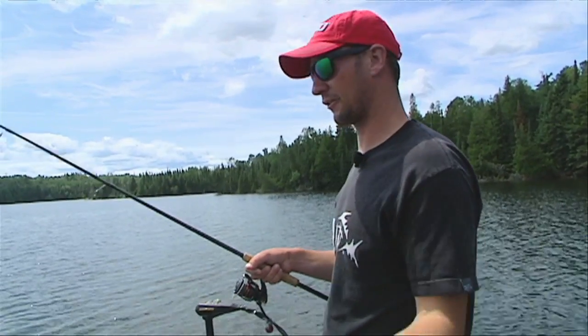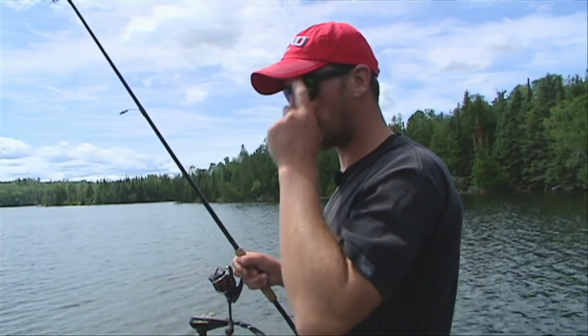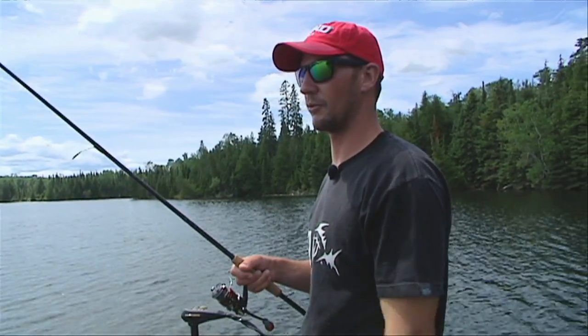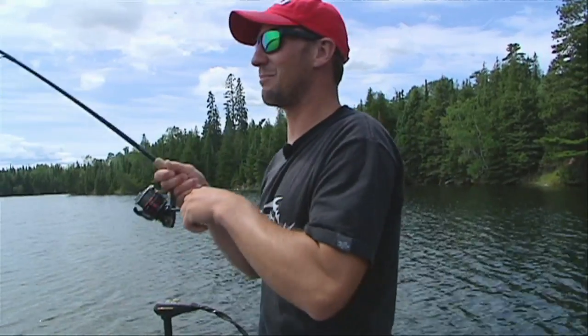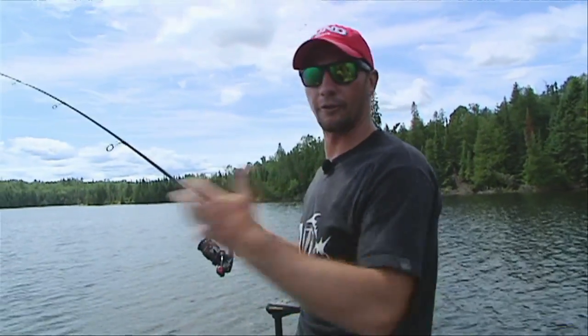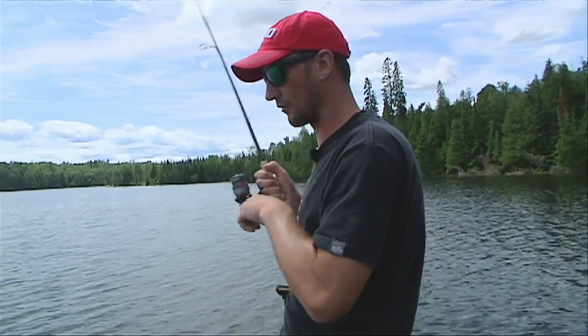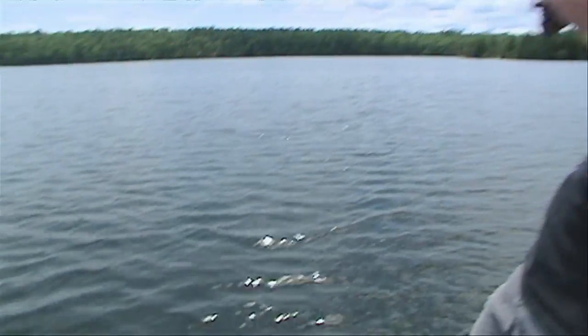So beaches can be really good. Across Northwest Ontario, walleyes love sand. And if you're on a new body of water that you've never fished before, it usually works out pretty good if you can find some beaches. There'll be walleyes nearby, particularly during the first half of the season, kind of from opening in May through July.